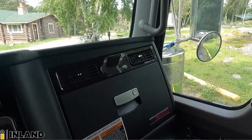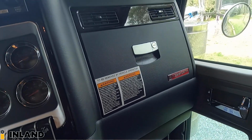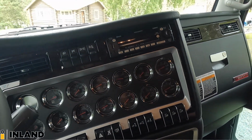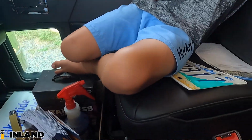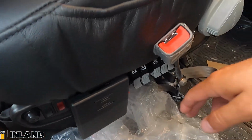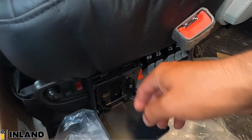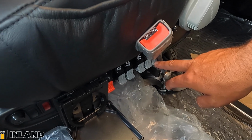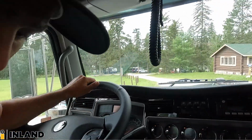We have the black dash, as you can see up above here, and then the black glove box with the black all throughout. Otherwise, that would be like a lighter gray. And then as far as the seats go, these are the Air Cushion Premium Plus in the leather. So you got the heat control right there. We got a little cup holder, and then the additional lumbar supports with a height adjustment right there. Let's take a look in the bunk, and I'll finish off this tour.